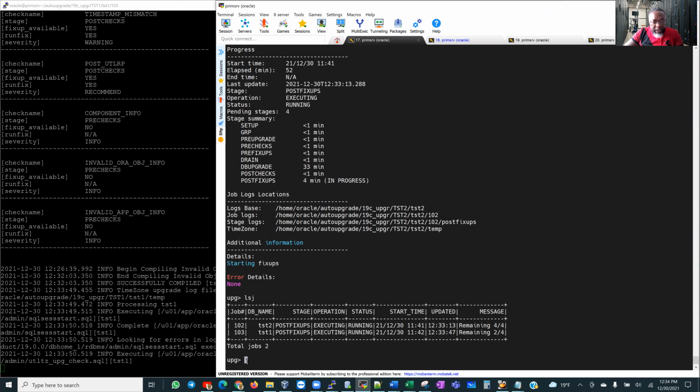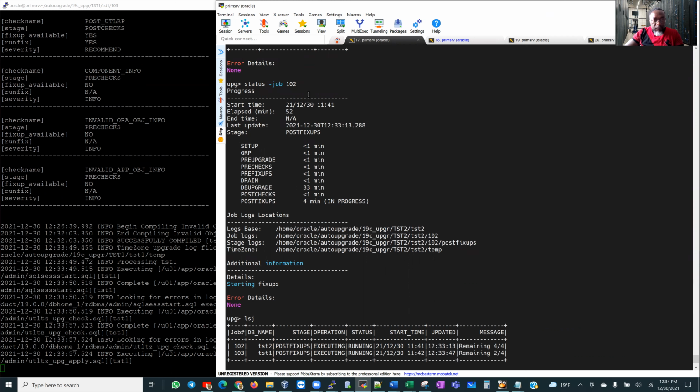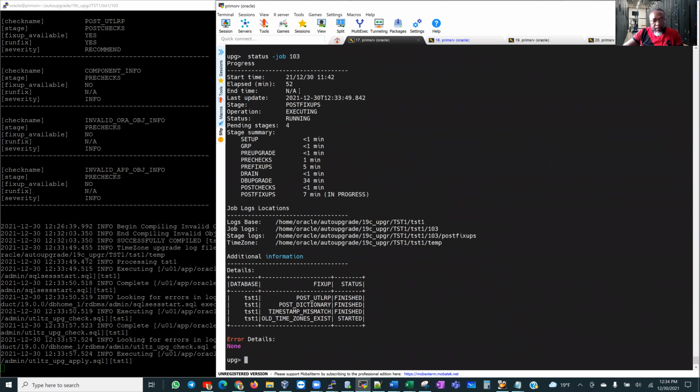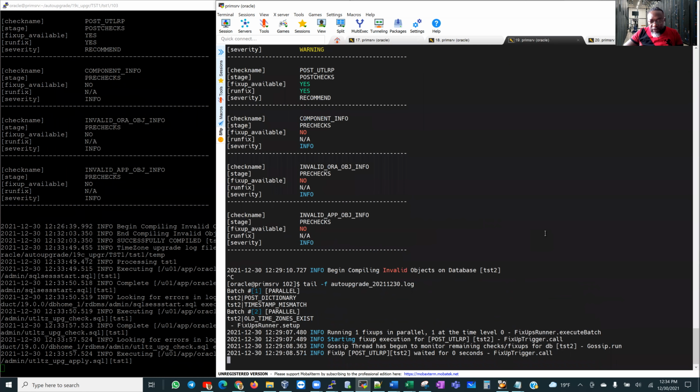So we're getting closer to the end of the upgrade for TST1, which is job 103. All right, so it's doing timestamp right now, and that should tell us in the log. And let's take a look at what TST is doing, still compiling.